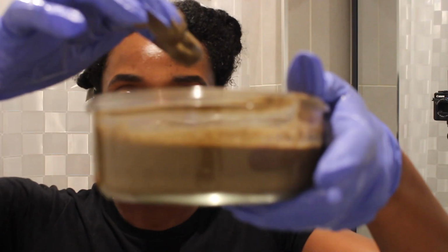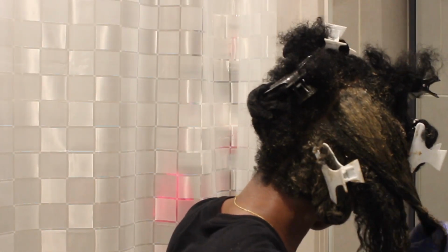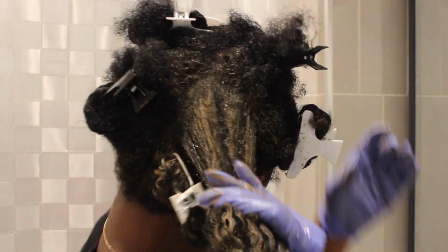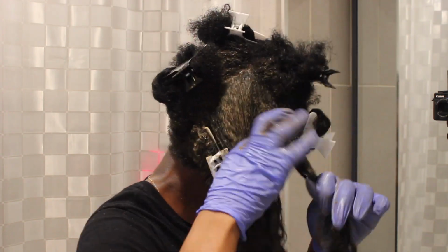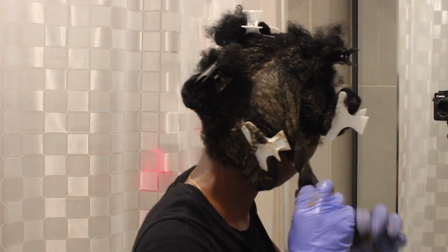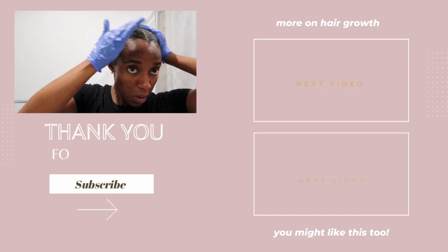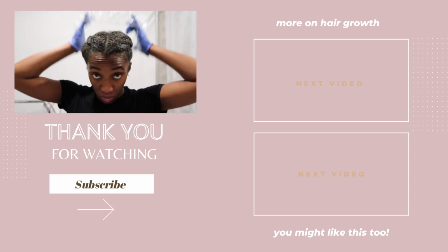Let's talk about how I use this hair growth mask. Usually I use this as a pre-shampoo treatment whenever I wash my hair, but you can use it after you've already shampooed and conditioned your hair. It's completely up to you. I just prefer to use it as a pre-poo treatment. I apply it to detangled, lightly misted, or completely dry hair. Once I'm done, I put on a processing cap and my thermal heat conditioning cap for an hour, and then I'm good to go.